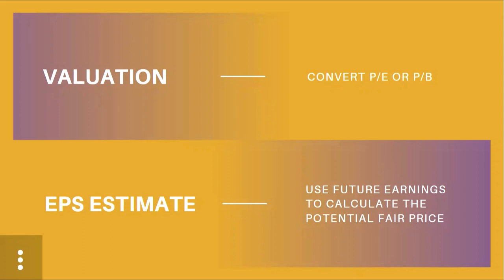Now, valuation. Your PE or your price to book, those multiples are really great to go off of in terms of conversion, because we can look at it from a sector comparison, a company comparison, or a historic comparison, and dial things down a little bit to see what we would be paying if this company had a more reasonable price to earnings and price to book ratio. We'll talk about that more. Then you have your future earnings, which you're going to use to calculate potential fair price, and also to calculate a future price projection for yourself if you decide to do so.